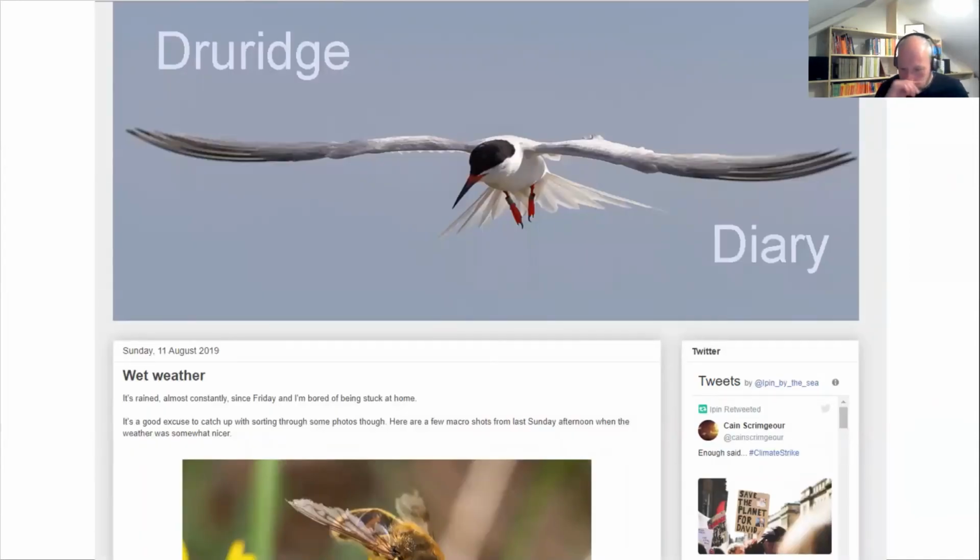So that's a whiz through of the patch. But in terms of patch watching, my patch is only 1.65 kilometers squared. You do need something to keep the interest going. And one of the ways I've found to do this is my blog, which is now called Druridge Diary. I started the blog back in 2007, and I've been keeping a blog ever since.